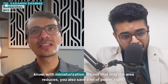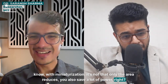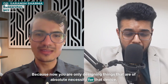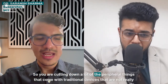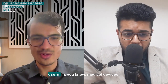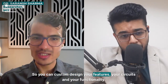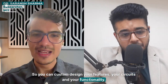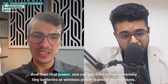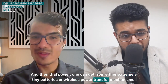And with miniaturization, it's not that only the area reduces, you also save a lot in power, right? Because now you are only designing things that are of absolute necessity for that device. So you are cutting down a lot of the peripheral things that come with traditional devices that are not really useful in medical devices. So you can custom design your features, your circuits, and your functionality, and that way not only are you smaller but also extremely low power, and then that power one can get from either extremely tiny batteries or wireless power transfer mechanisms.